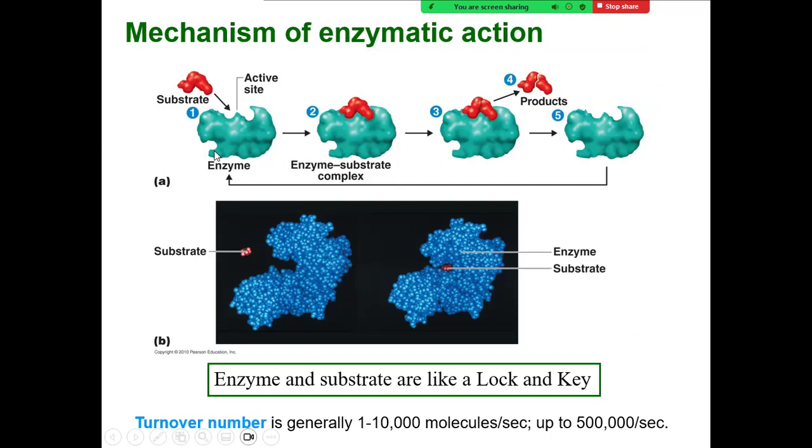It's the lock and key model for how an enzyme works. This here is showing you the hand and glove model of how an enzyme works. And the enzyme is the glove, which fits over the hand, which is the substrate. And what do you notice about this diagram? There's actually three things that can be pictured here. What do you notice about this picture?